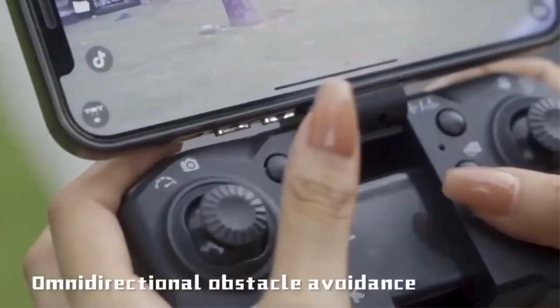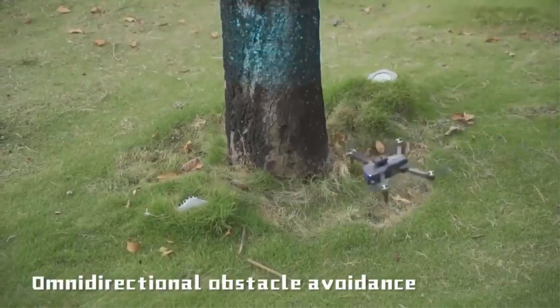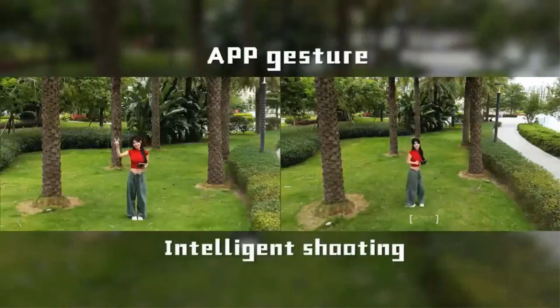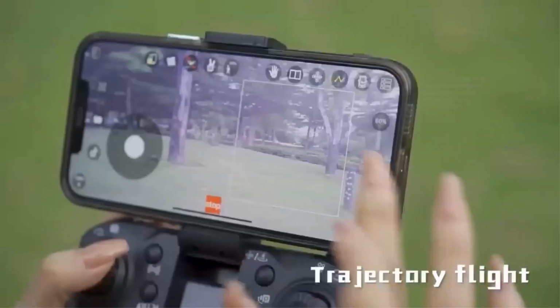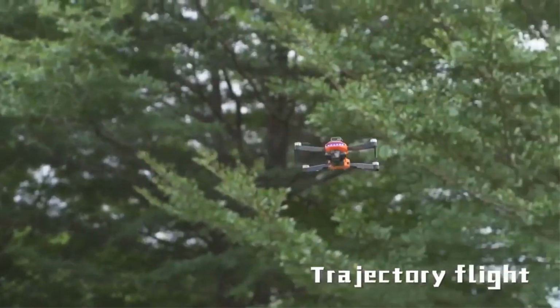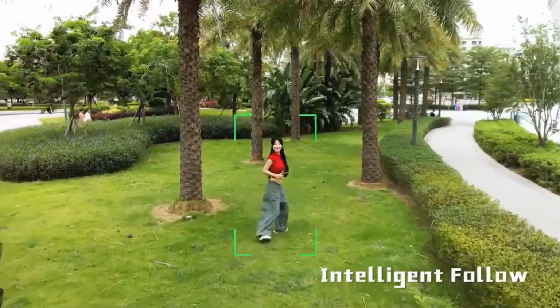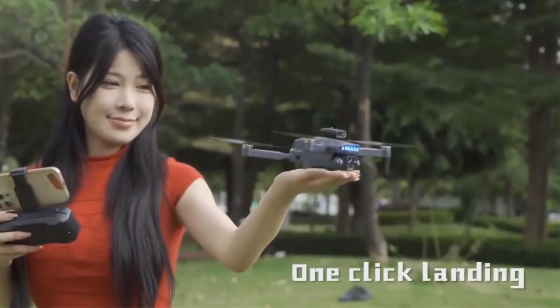The package includes the drone itself, batteries, a remote controller, USB cable, and operating instructions, with a charging time of approximately 60 minutes. Designed with a user-friendly interface and app control, the P18 Pro is ready to go straight out of the box and is suitable for anyone aged 14 and older.